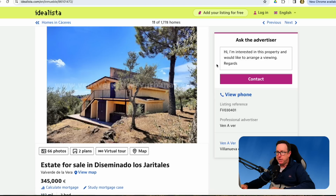This one's caught my attention. Estate for sale in Diseminado de los Jaritales. Don't know where that is.